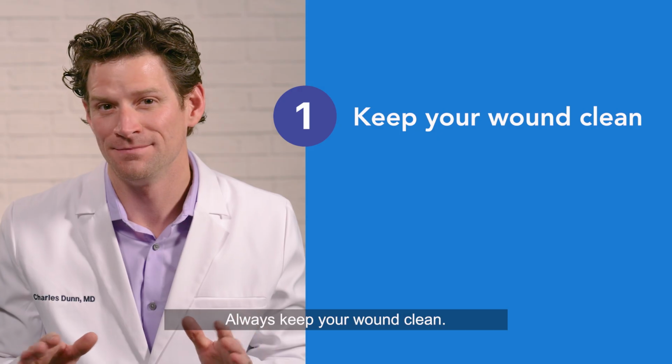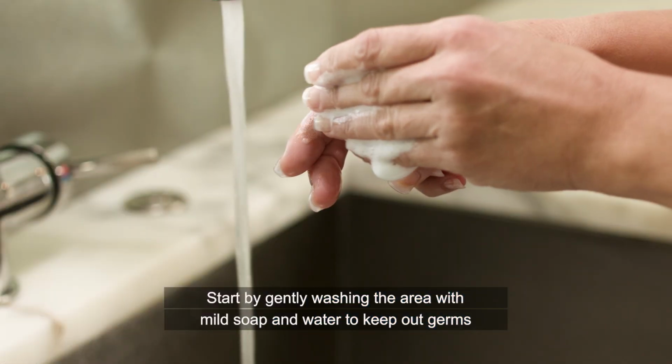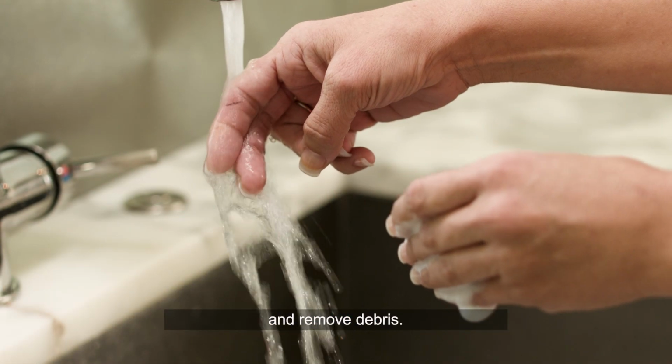Always keep your wound clean. Start by gently washing the area with mild soap and water to keep out germs and remove debris.